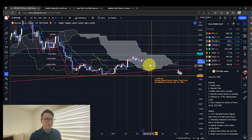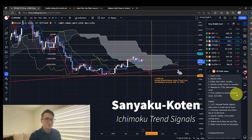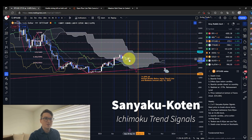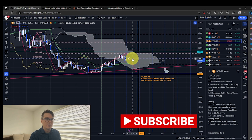Okay, so right now on the weekly chart, we have 2 out of the 3 Senkou Kyoten signals for the bullish direction. So we have the gold cross and we have Chikou span above the candles. But you can see that price is flying in the cloud right now. And so when price is in the cloud, like we mentioned many times before, it is a very turbulent area to be in. And so this is not confirming a trend in either direction. This is more of a ranging market still.